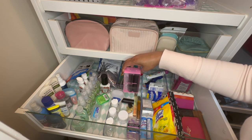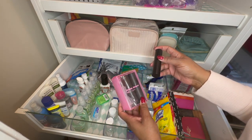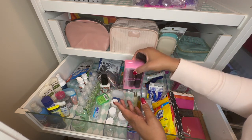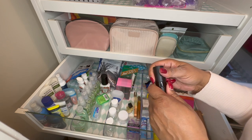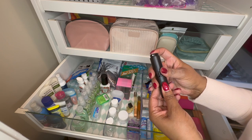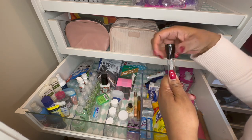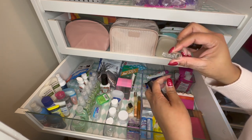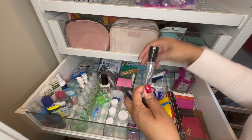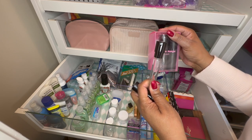And then also in this section, I forgot about these. These are perfume atomizers. I think that's what it's called. They're travel size, reusable, refillable perfume cases. So to use it, you spin it up and then you pump it. To get your perfume in there, you pull this piece out, you open it up, and then you can get your perfume in here. They have these pieces in here that help you pump in your perfumes.